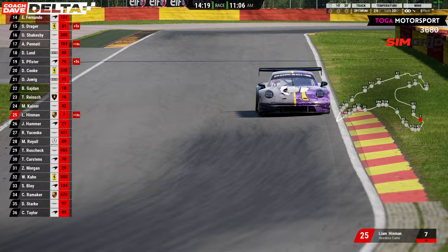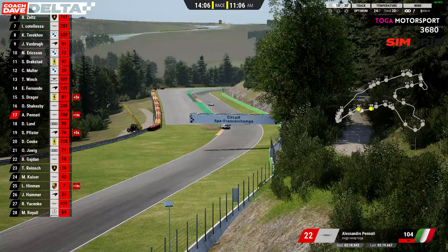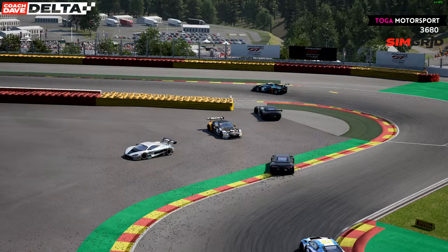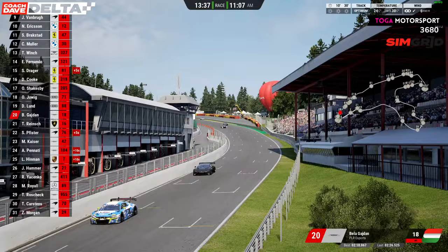Oh, let's take a look here. Alessandro Panatti has had some sort of incident. And there has also been an incident for... Oh, whoa. What on earth is going on here? Let's take a closer look here. One car off track, rejoins, crashes into another, out of control, and he hits two more cars. That is going to be a major penalty for someone here. Now, that is an unfortunate crash involving multiple cars. And the stewards will not be happy about that incident.